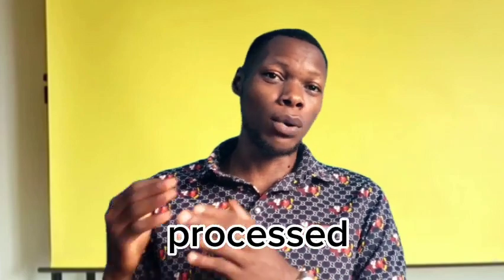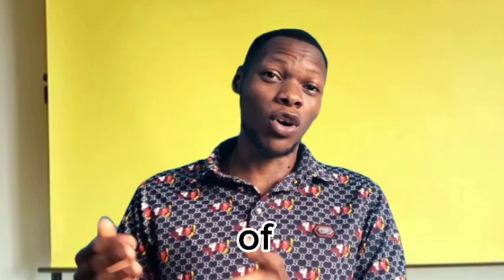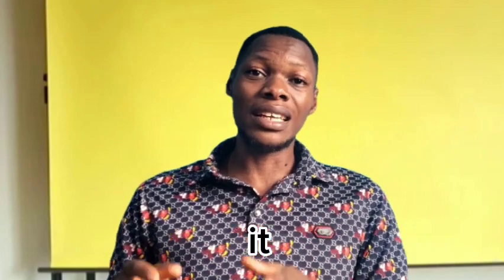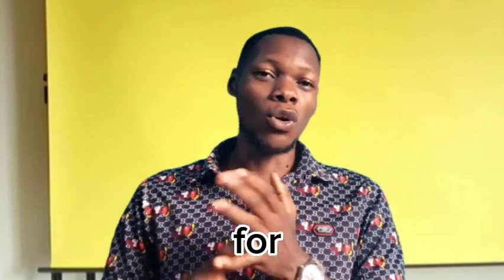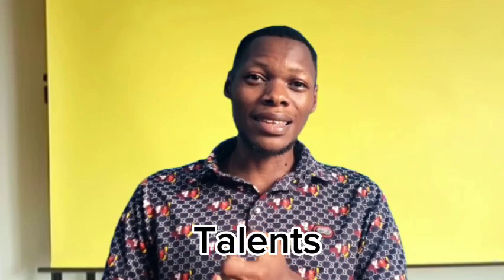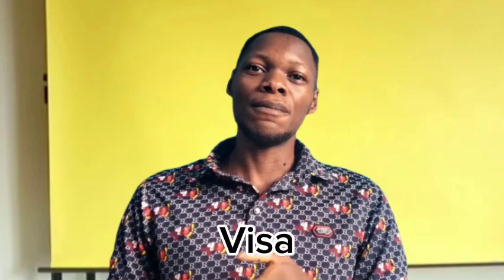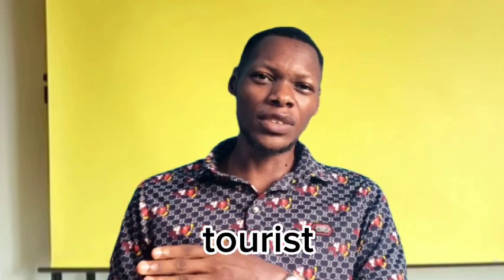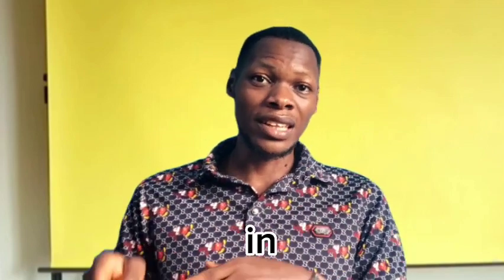In-country applications will take 8 weeks to be processed if you are inside the UK. Most of the visas will always take 8 weeks. At first it was less than this time, but we can see that on average it now takes 8 weeks, especially for work visas, including the skilled worker visa, the seasonal worker visa, the global talent visa, the youth mobility visa, and all work visas. Student visas and tourist visas also take 8 weeks for in-country applications, and the family visas also take 8 weeks.